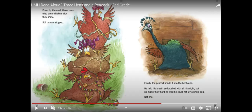Why do you think the peacock can't lay an egg? Did you hear the narrator, the reader, refers to the peacock as a he? Can he lay eggs? No, only girls can lay eggs.